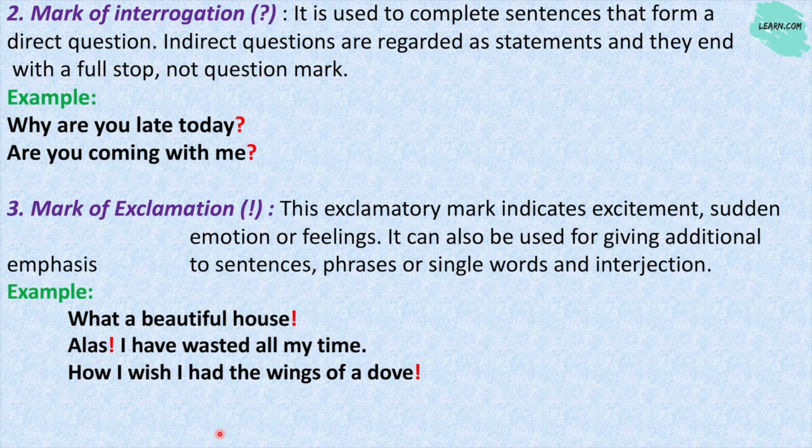Remember, indirect questions end with a full stop and not with a question mark. Question mark is always used at the end of the direct questions. See the example here. Why are you late today? This is a direct question. Why are you late today? It's a question. That's why we are using question mark. Are you coming with me? Question mark.